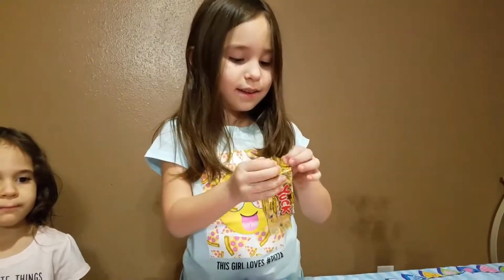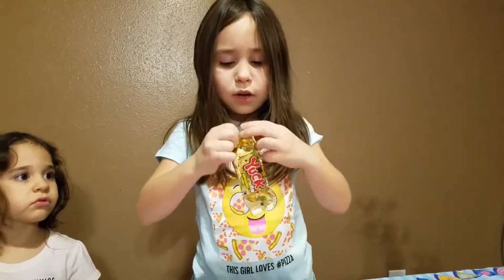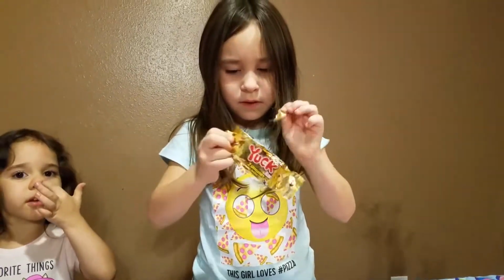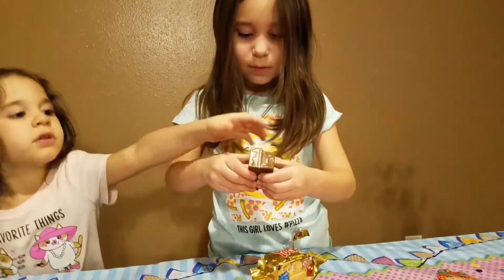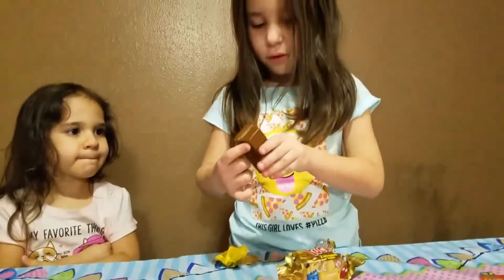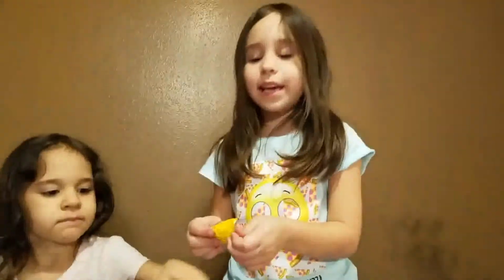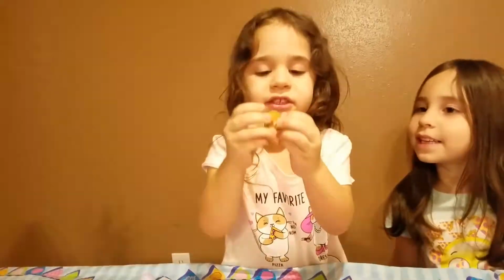Next, we're going to do this one. That's the Yuck Bar, right? It has a little spot right here. May I open the chocolate bar? Oh, that's cool. Is that real chocolate or fake chocolate? It's fake chocolate. Look at it. Oh, gross. Wow, but it looks real. I'm going to let Lena open one. So, Lena got a squishy, yucky taco.